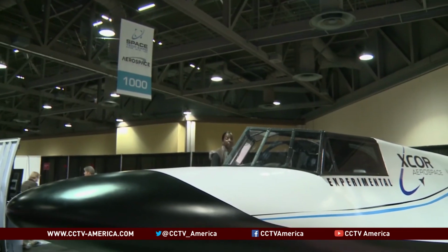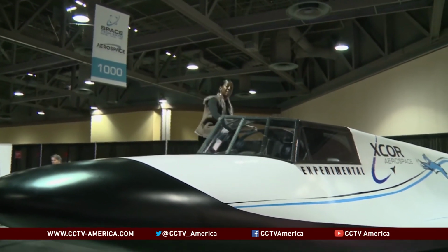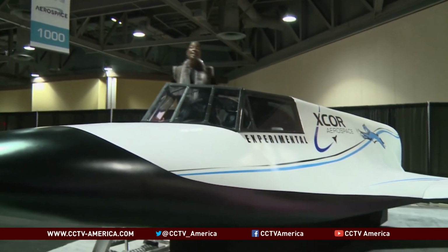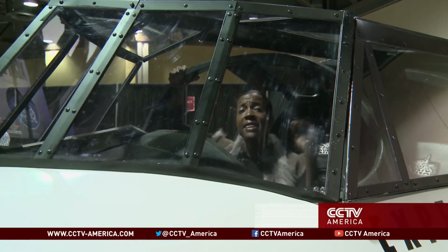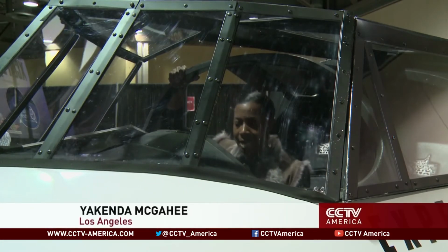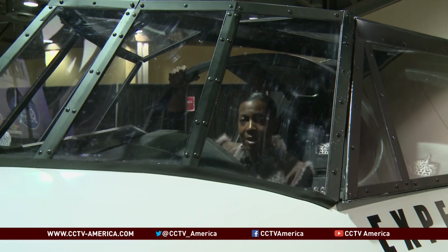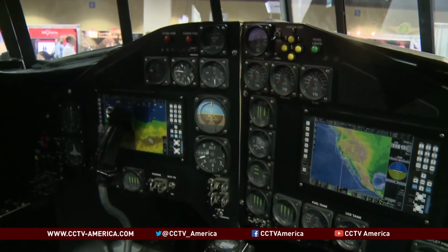This is a full-scale mock-up of Xcore's suborbital spaceplane, the Lynx. And at 10 meters long with a 7-meter wingspan, this 2-seater travels at 1,000 meters per second plus. And the hope for Xcore is that it will be traveling for commercial spaceflight services by the year 2015.